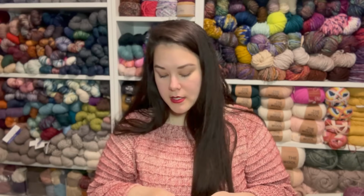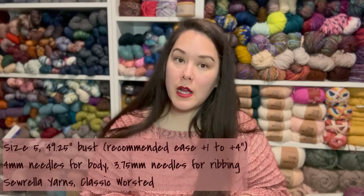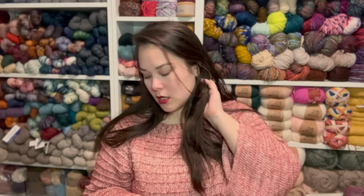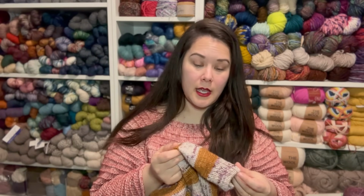Before I get into this, let me do the sizing so I can put that little card here. This is a size 5, which is 49 1/4 inch bust. The recommended ease is 1 to 4 inches, positive ease. So I'm right in range for that. I'm using 4mm needles for the body, which is what was recommended. I'm pretty on gauge for the body. I did not gauge swatch. I just started and I was like, this is good enough. I did 3.75 for the ribbing at the bottom. And then I will use whatever I need to get gauge on the button band.